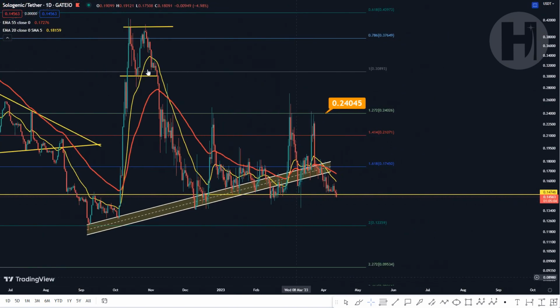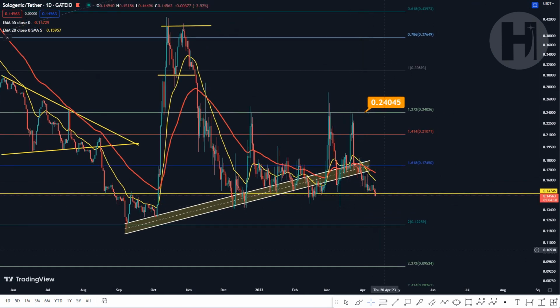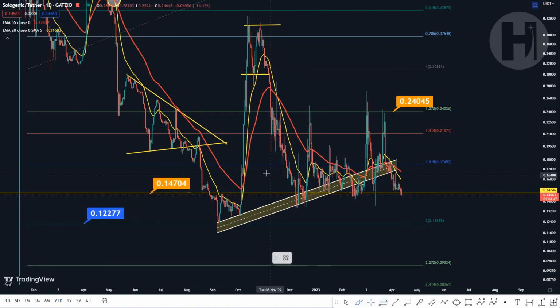Now, this is the chart from Gate.io. We're going to take a look at a different chart on the weekly. But for now, as you can see, we're breaking below this support level, which right now is sitting at about 14.5 cents. So you had retested this level as resistance here. You broke above, you came back down as support. I was targeting this after this pump.